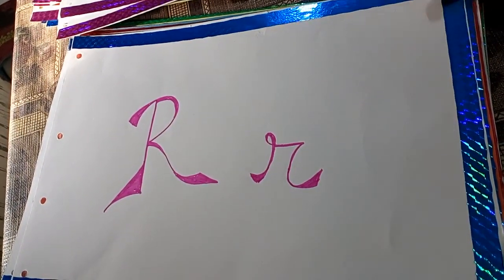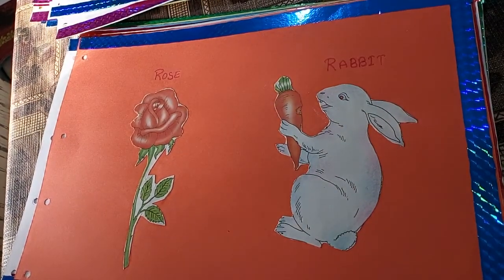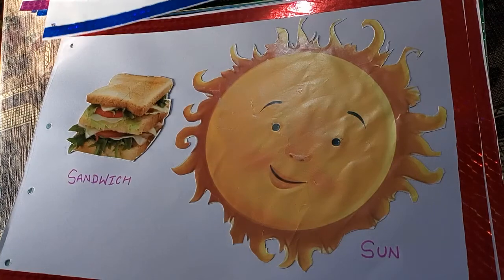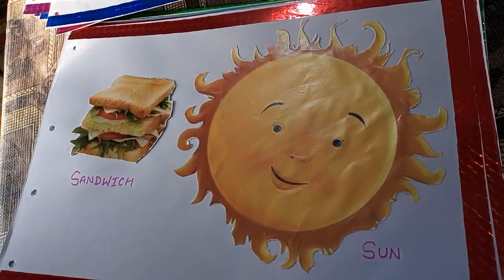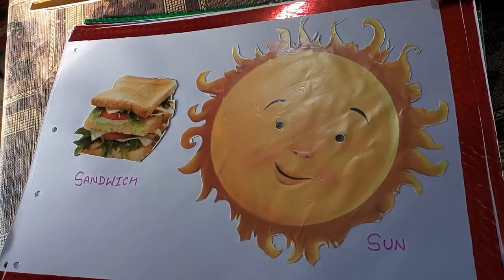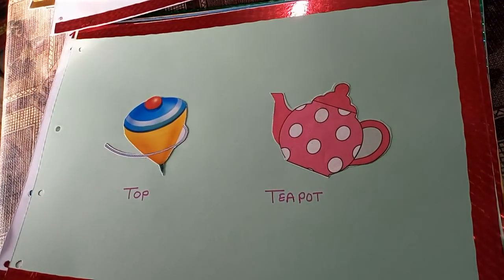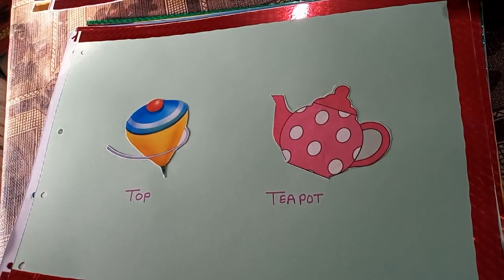R. R for rose. R for rabbit. S. S for sandwich. Oh, yum. S for sun. Oh, hot. T. T for top. T for teapot. Oh, it's hot.